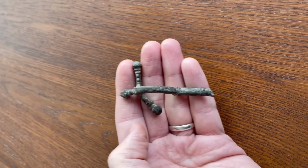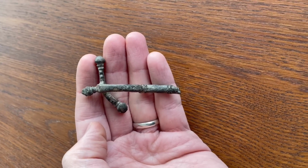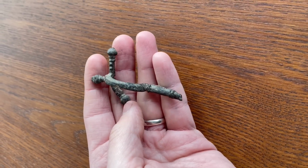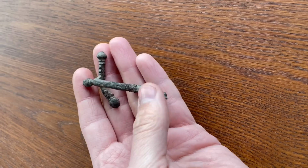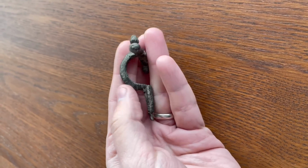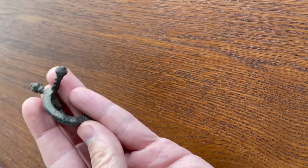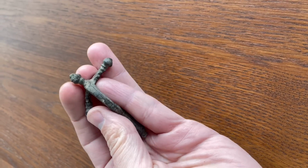This kind of brooch, you can also pin it to military, as most of the examples were found next to military camps. So who knows, maybe this brooch was lost by some Roman soldier around 1700 years ago.